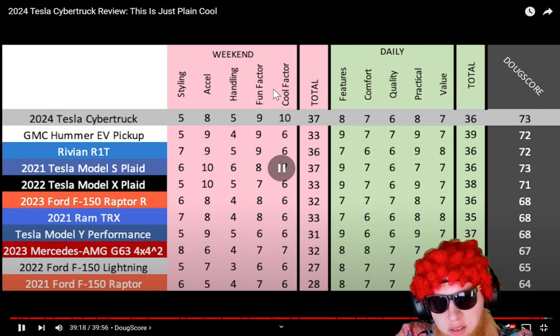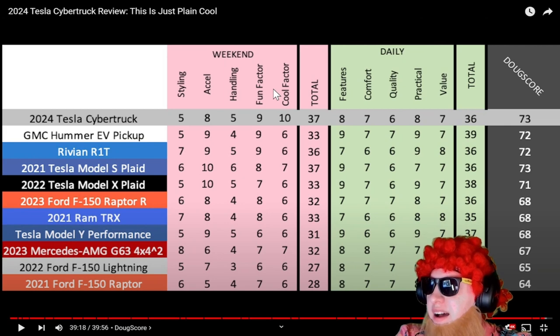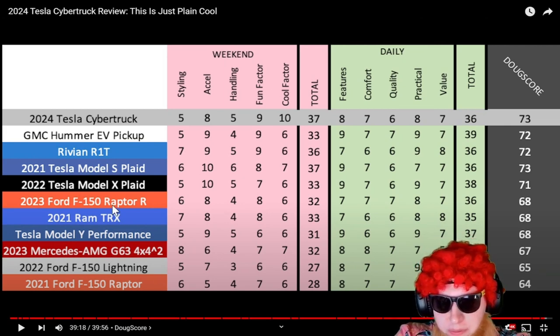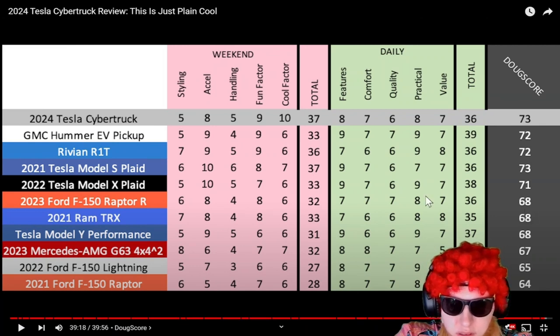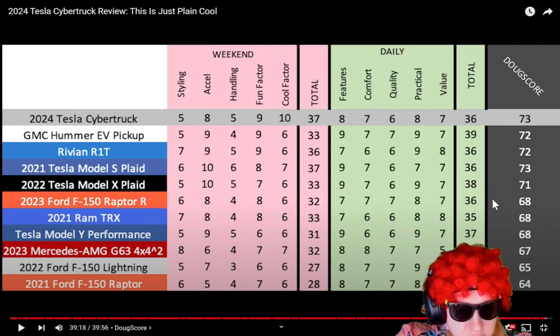I think it's biased. I think his ass is biased. You biased motherfucker. Where's the TRX on it? Damn, he ranked it?